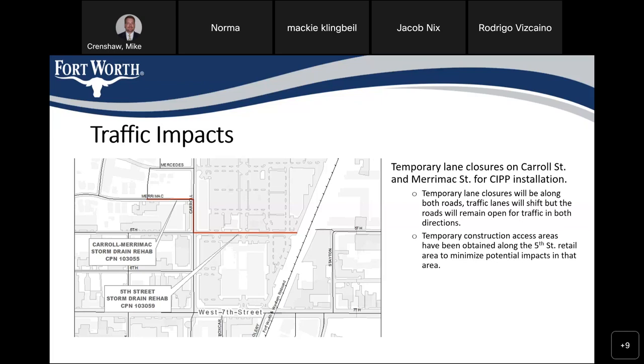The construction area, to ease that in the Montgomery Plaza area, we went and got additional construction temporary access areas from the retail folks that own that area, to be able to have a place to work from and cause as little disruption and minimize our impacts in the Montgomery Plaza area. So, being very sensitive to that. That is the project and the schedule.